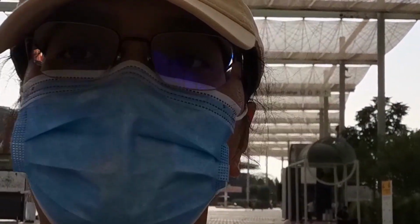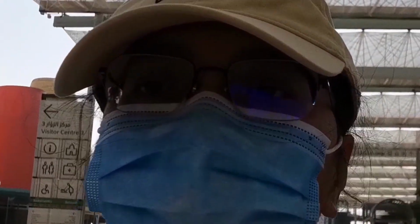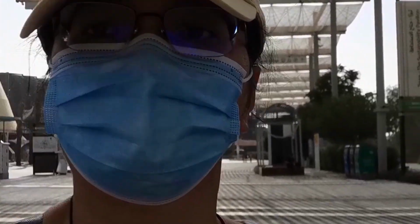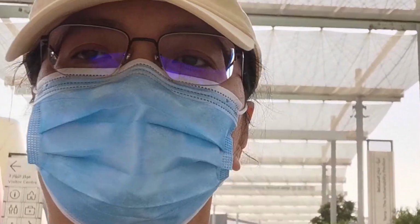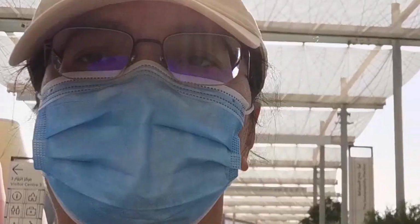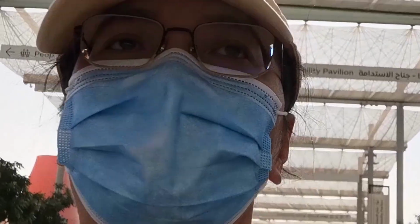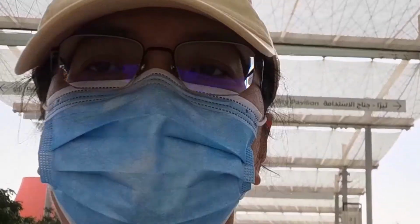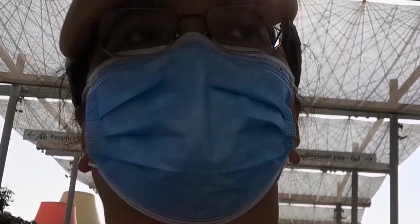So I'm now walking here inside Expo 2020. And as of now, there's not much people yet. But it's really like you are transported to a different world and that you are not in the United Arab Emirates. Actually, we are lucky to experience this as residents of the UAE because the UAE is the host of this event.